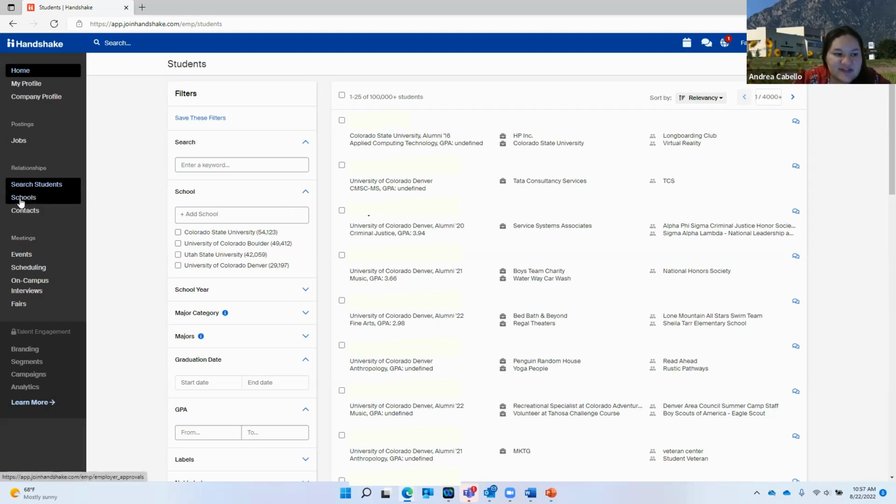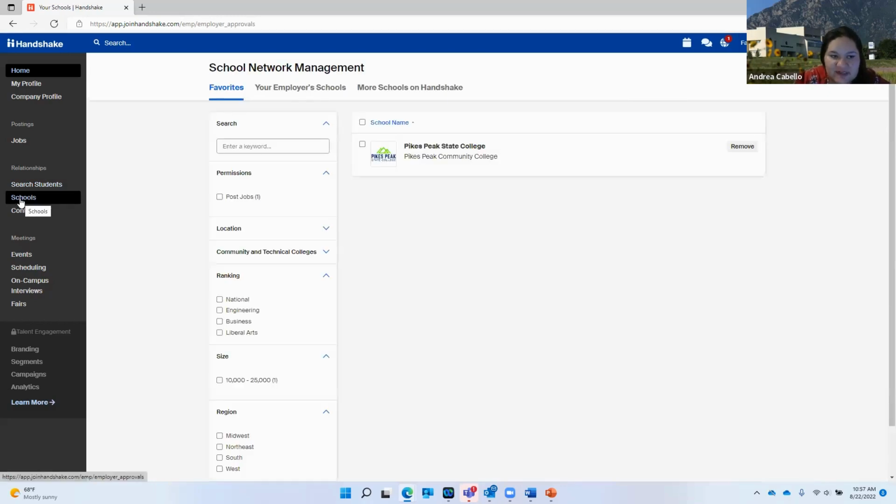And then the school section, you'll mainly skip that one as well, only because you'll only be recruiting our students here at Pikes Peak State. But you should see Pikes Peak State show up here in your school section. If you do not, please let me know, and I can make sure that you are added.